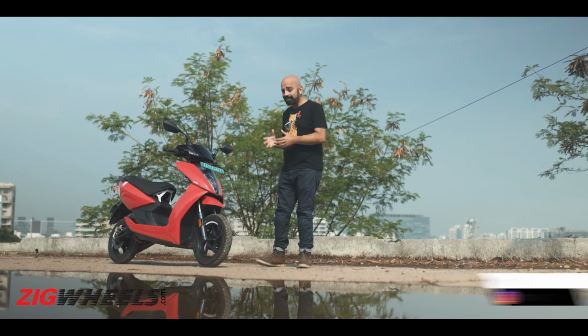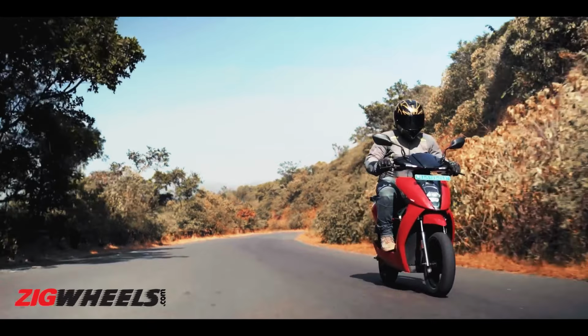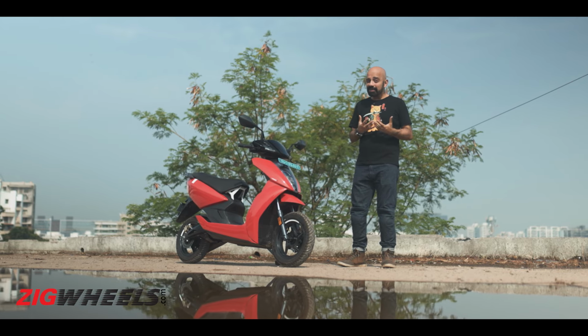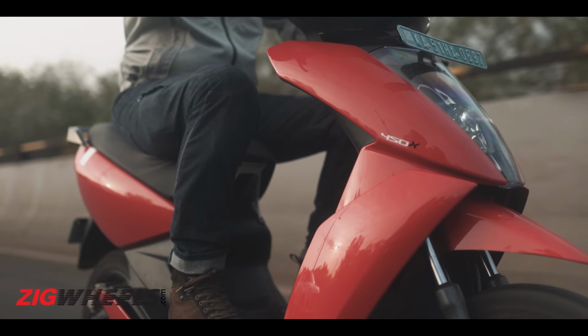The Ather 450X has been one of our most favorite e-scooters here at ZigWheels thanks to its great performance, good range and almost motorcycle-like handling. And the reason why I am so smug right now is because our long-term Ather has been with me for the last couple of months for my daily commutes.